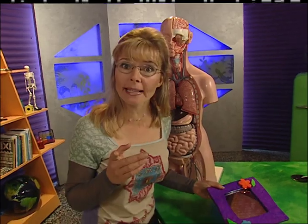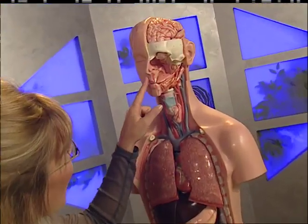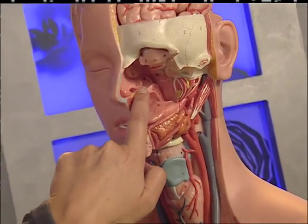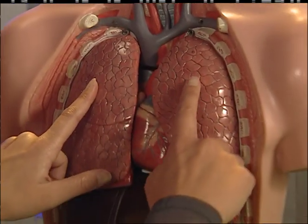So mucus is really very useful. But the last time I looked up my nose, I didn't see any nasty acid. No, there's no acid up there. So maybe my nose mucus does a different kind of job. Maybe it's something to do with breathing. Yeah, because when you breathe, the air goes up your nostril, along your nasal passage and down to your lungs.